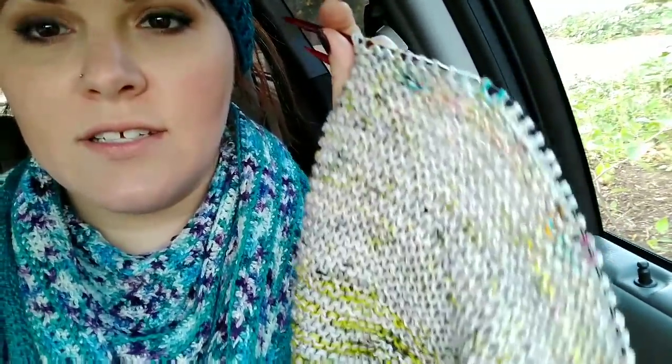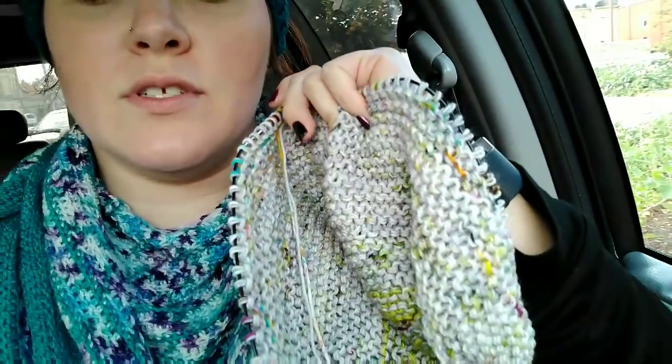So I've got a little bit of time in between dropping off Abby at dance and going into her parent-teacher conference. So I'm putting a couple rows on my In the Light shawl, which I'm already so much happier with this color. You can't see it as well on camera as it appears in real life. It's got super fuchsias and blues and oranges and yellows, and let me show you what it looks like here.